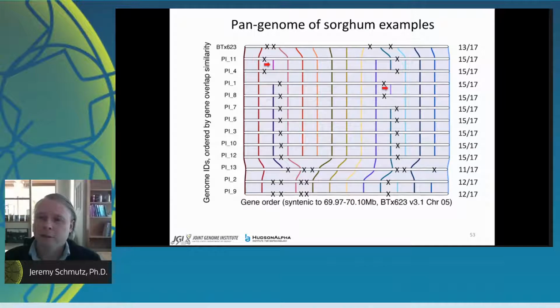It's a reference that's used a lot because there's quite a few other sorghums here that have 15 of those 17 genes present in them. And then you get into the subpopulation down here and you're really in the 11, 12 range. And so this is the reason that we're pushing towards pan-genomes for plants, because plants have lots of gene level variation. Even this is 13 genes, a tiny, tiny region we're looking at here.